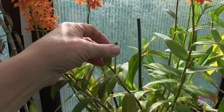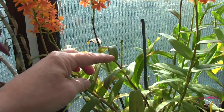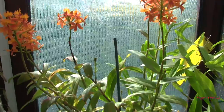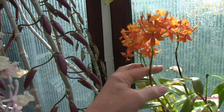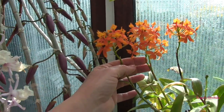And this is unusual, well it is for me anyway. This has pushed a spike out from an old cane that's already bloomed. So that's nice. So that will come up and join the throng. I think this largest one at the back was the first one to open. Yes, it was, because it's got a branch on it, so it's got like 2 leads.